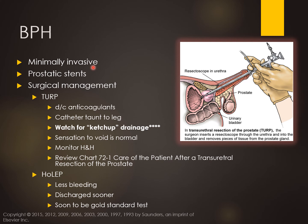Prosthetic stents maintain patency. There is less risk for erectile dysfunction and post-op bleeding. A patient can return to activities quickly, and this is a great option if a person is a poor surgical candidate. And it does temporarily relieve obstruction. The downside is some patients can pass the stents, meaning they'll need to be replaced often. They pass through their urine, they'll pee them out.